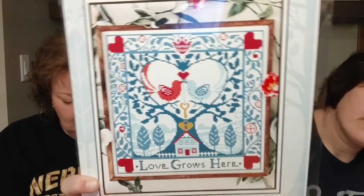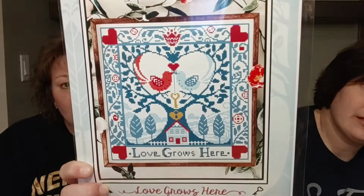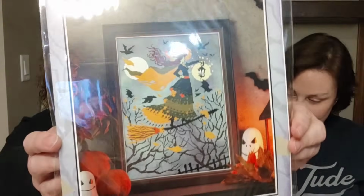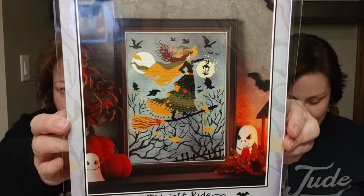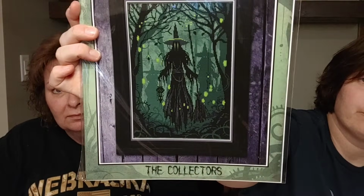Now, this is an old one that I was very interested in. This is Love Grows Here. It's the same style that they design, but just completely different. The same but different. Yeah, exactly. He's so talented. He really is. Midnight Ride. Again, just look at the detail. This is the one I cannot wait to stitch. This is called The Collectors.